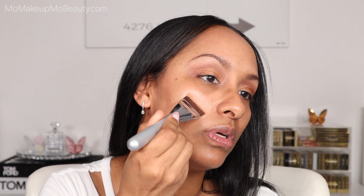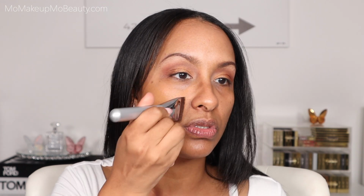Wow. I know that they have brushes like this, but I haven't tried it, and woof, this brush is so good. It just applies the perfect layer of your foundation. It just looks so good, so even. And it's your choice if you want to go over it with a sponge or a brush. But it looks so good. I love it.